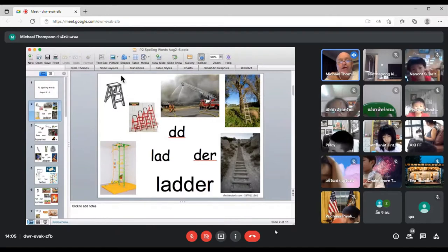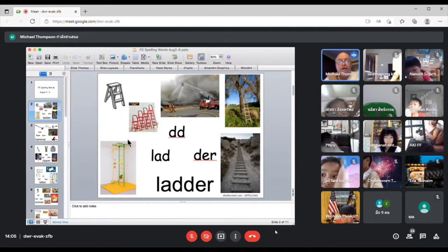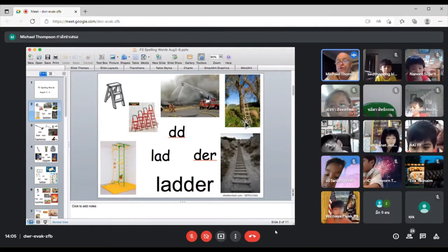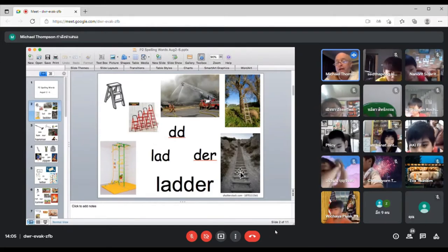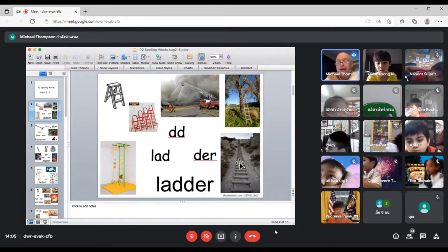All right, so this is a ladder you might have at home. These are different heights of ladders. Sometimes you need a short one or a big one. This, of course, is a ladder. It's important on a fire truck. Here for a tree fort. This is to climb a hill. Maybe the hill's too steep, so they put up a ladder to help you.